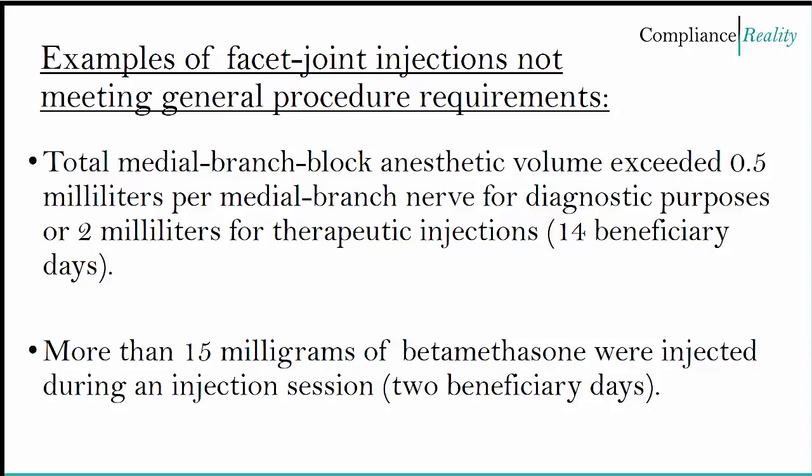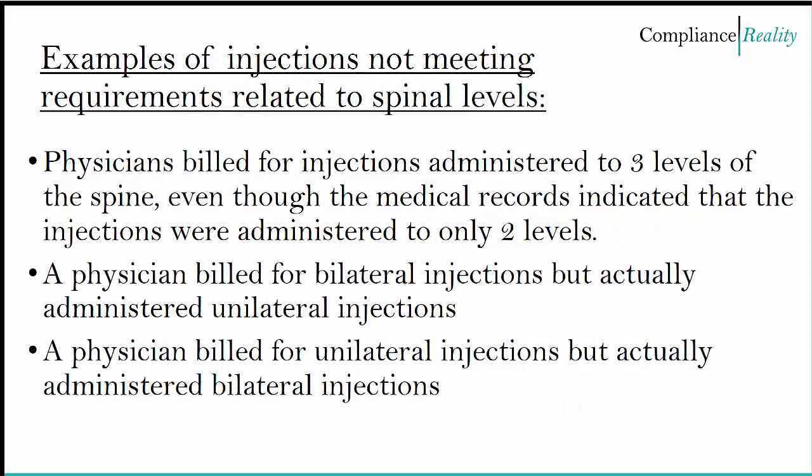The point I'm trying to make here is that if you're in Noridian's jurisdiction, you have to follow that policy. If you're in another MAC's jurisdiction, you need to follow that LCD because there may be similar requirements in it. And the last example for this general procedure requirements category is more than 15 milligrams of betamethasone were injected during an injection session. So you can see that the findings are getting very, very specific as to why they are not covered.